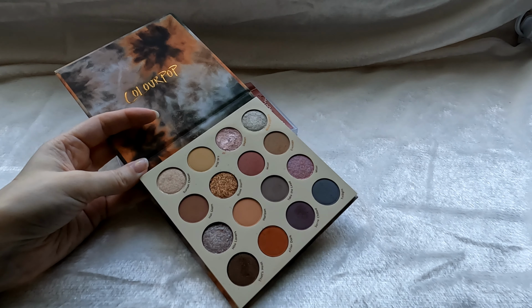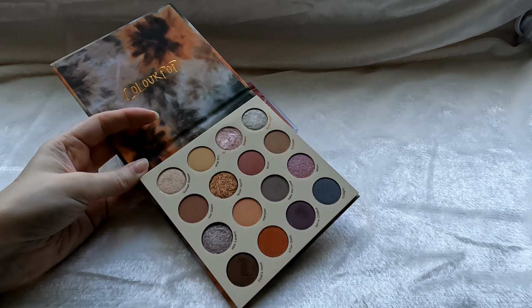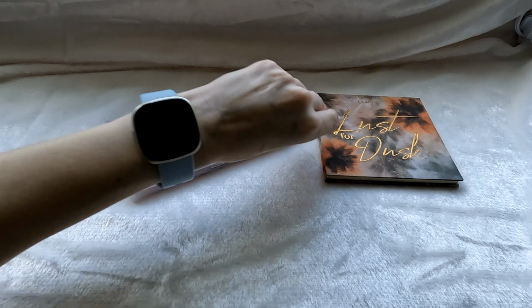I mean, the shades are nothing too exciting, but the formula is really good. I've been getting a lot of use out of this. I've been creating work appropriate looks, and they're all so beautiful. So I wanted to mention Lust for Dusk.